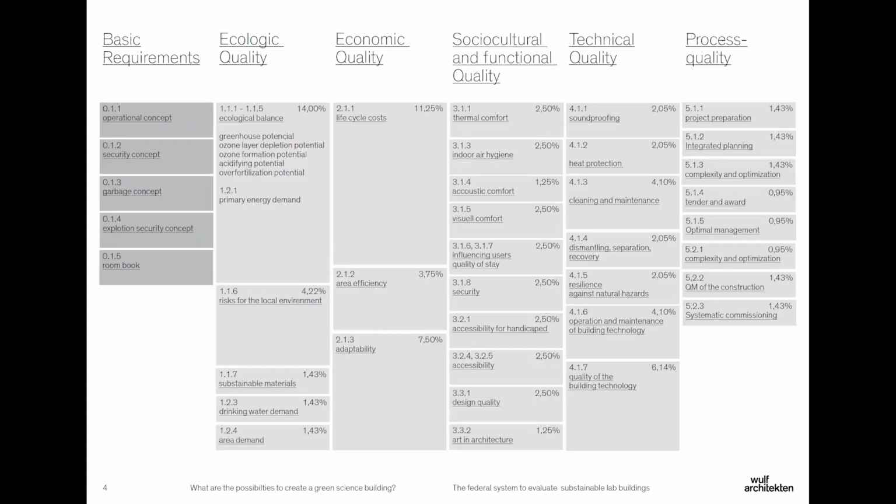Now I'm talking about the federal system to evaluate sustainable science buildings. This is the visualization of the federal system. The size of the boxes represents the percentage of the topic. As you can see, the 6 biggest topics are ecological balance and primary energy demand, life cycle costs, adaptability, risks for local environment, area efficiency, it's on 5, and the quality of the building technology.